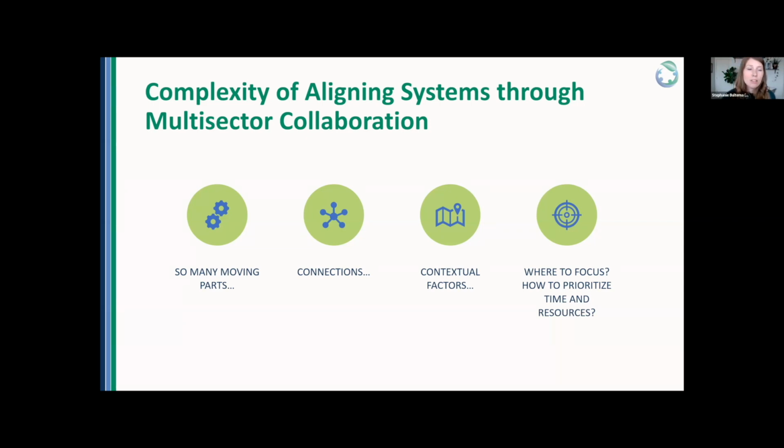And so acknowledging all of that complexity, we wanted to, from this research, provide some guide of like, okay, there's all this stuff, it's all important, but if you're going to focus on one or a couple of things, what are those? How to prioritize your time and resources. And so that's what we're trying to do today.